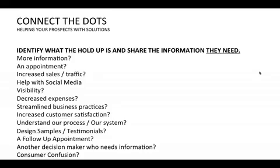Now, once you've identified some solid needs, your next goal is to connect the dots. So you want to identify what the holdup is so that they can move to the next step, right? Share the right information so that you can help them to move to the next step. So what does your prospect need based on the conversation you had? Do they need information? Do they need a website appointment? Do they need a digital marketing appointment? Do they need a 15-minute consultation? Do they want more sales or traffic or social media? Do they want to be found on Google? Do they need more visibility in general?